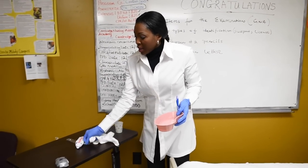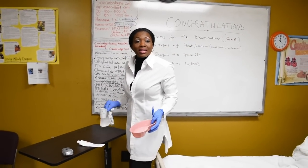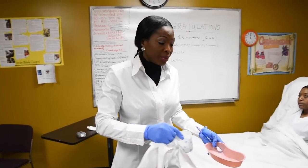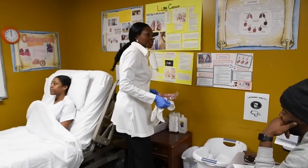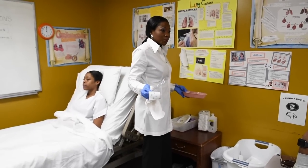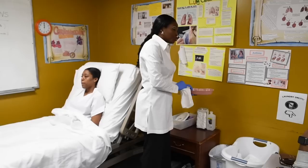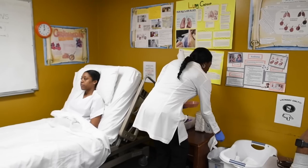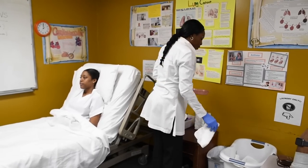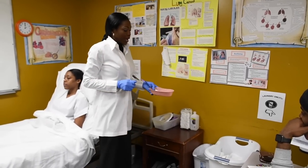We are CNAs on the nursing team. You know this is what we do. Okay, so this is not a problem. When you finish, this is considered disposable. The examiner is going to dispose of the toothbrush, okay? But you would put this into the trash bin, the washcloth into the hamper.